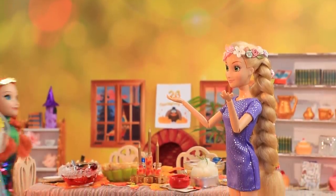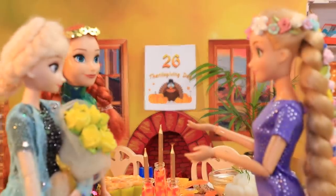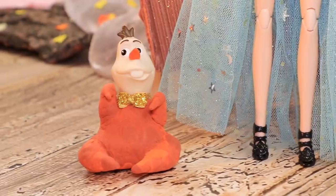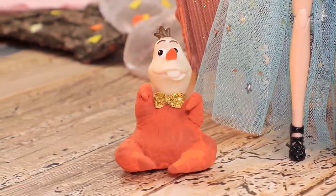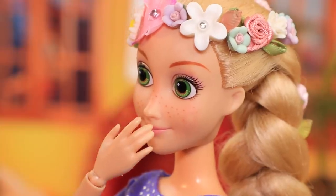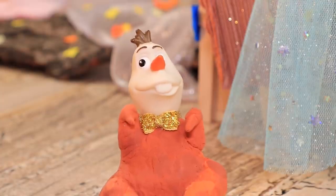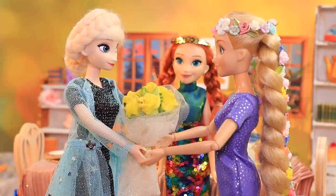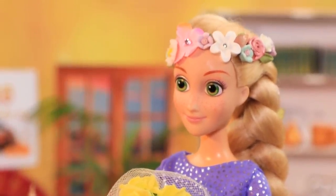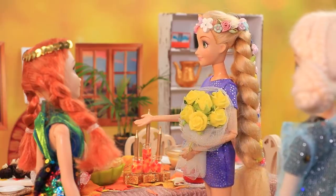Here are my best friends. I'm so happy to see you. We would never celebrate Thanksgiving without you. And I'd never miss an opportunity to have dinner. Olaf decided to dress as a turkey. You look great, Rapunzel. Thanks, girls. I love your dresses. My costume is the best, no doubt. We have a present for you. Your favorite, yellow roses. Thanks. I love flowers. Please, take a seat.